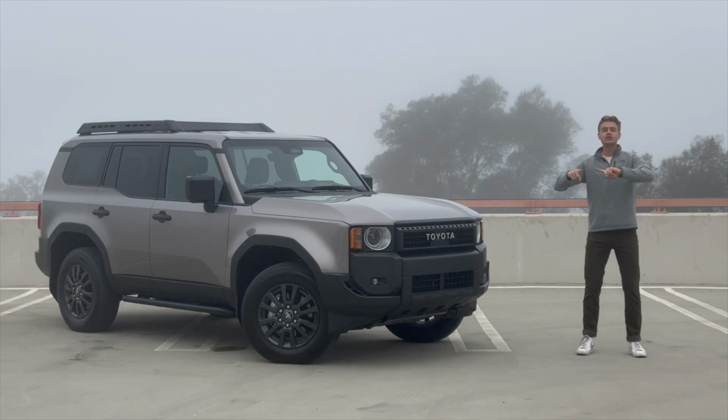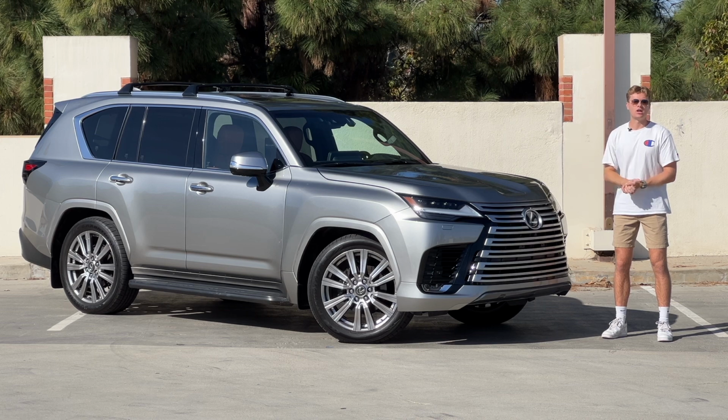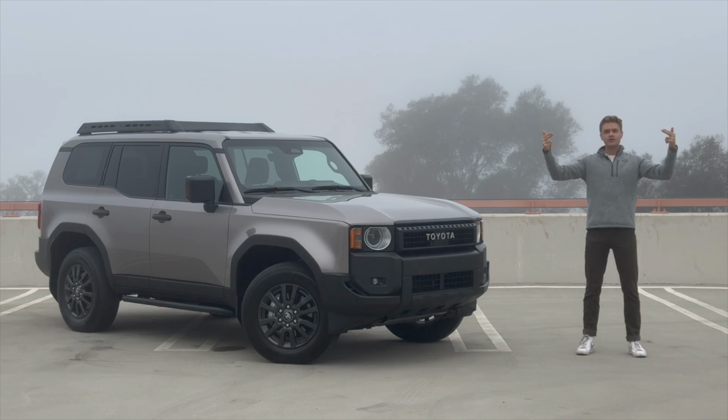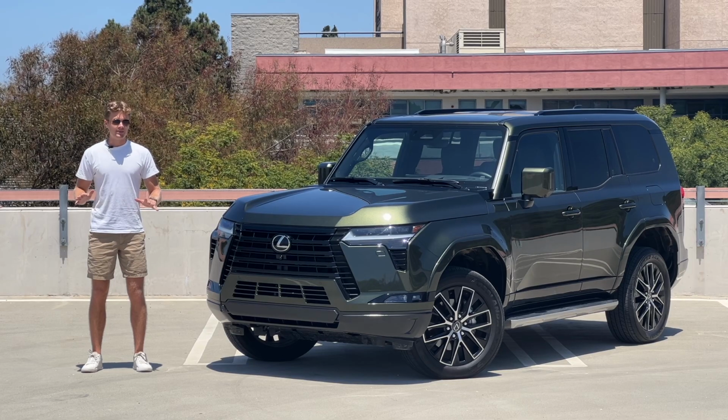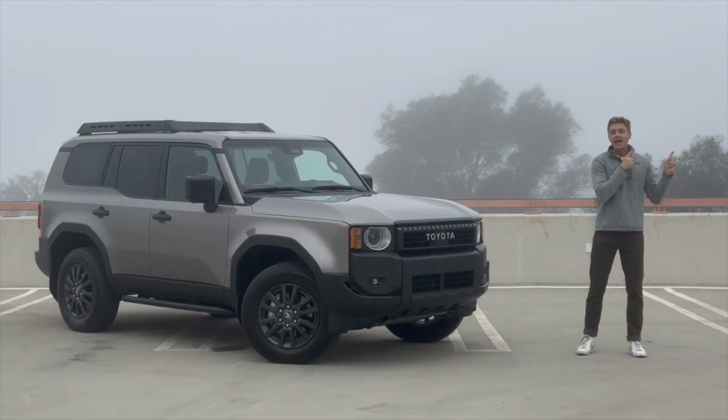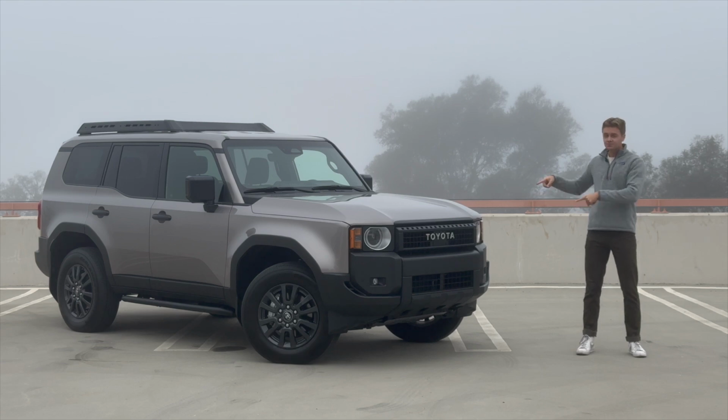A modern version of the old Toyota Land Cruiser is kind of sold here in the US in the form of the LX600. This is the Lexus version of that 300 series Land Cruiser that we no longer get here in the US. Now, a step down from LX is the Lexus GX, kind of a mid-size body-on-frame SUV. The GX has never had a direct Toyota brother until now, and that is what this vehicle is. A Toyota version of the new GX550.